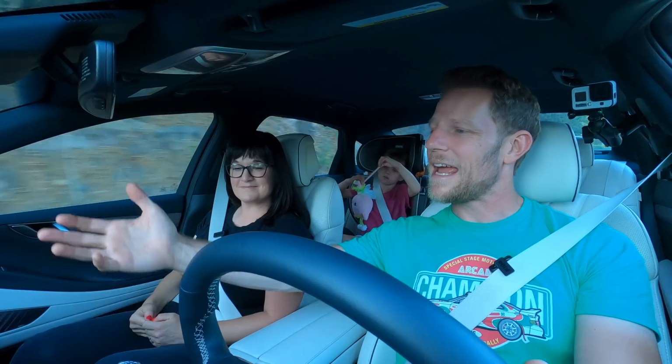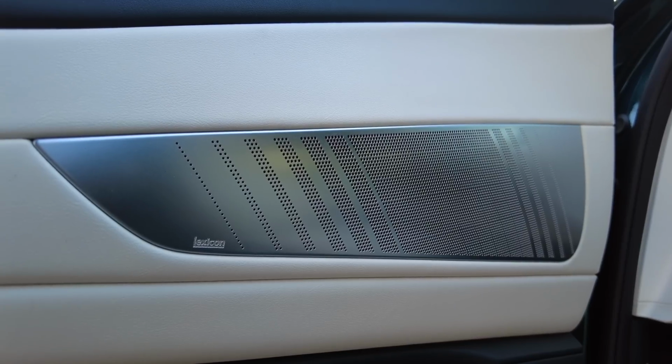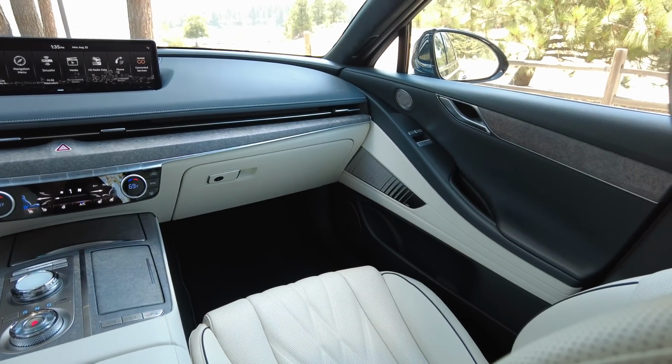Also aligned with the infotainment system is the audio system. In this case, we have a 21-speaker Lexicon audio system that you definitely need 21 speakers to listen to your murder podcasts. Where did they find the torso?